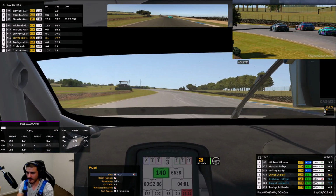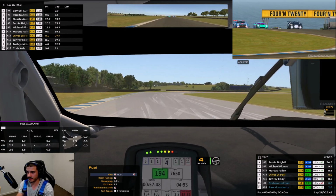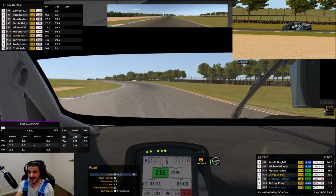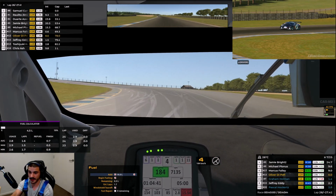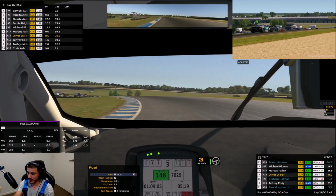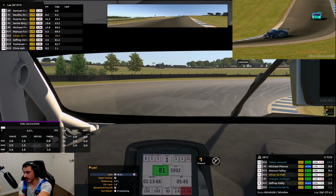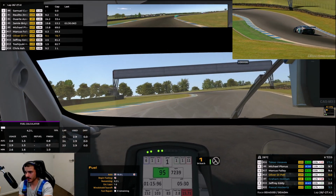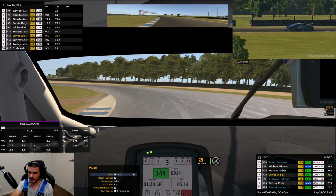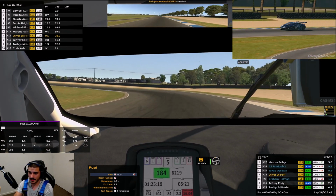Right side. Clear right. Oh, has he run out of fuel? I think Jeffrey may have run out of fuel. He had no guts coming out of that corner. I genuinely think Jeffrey has run out of fuel. Or maybe not. Maybe he just made a mistake.